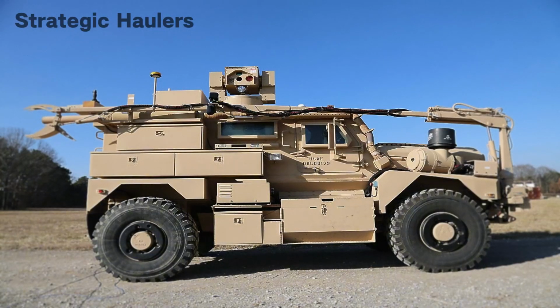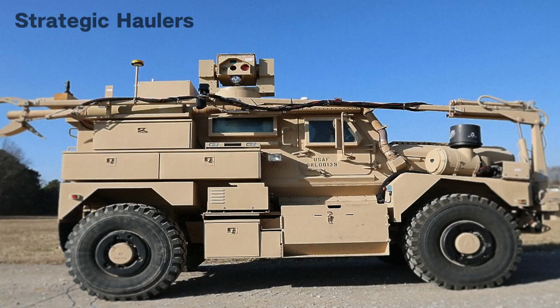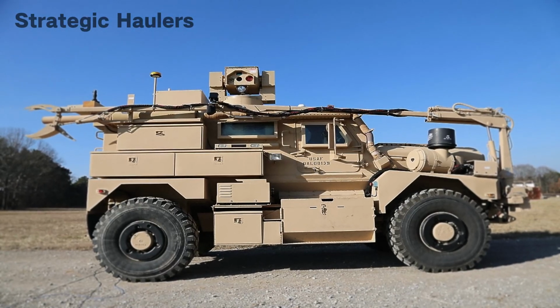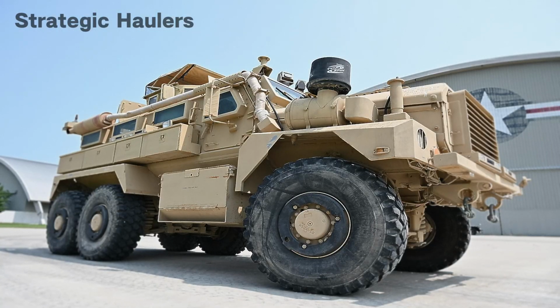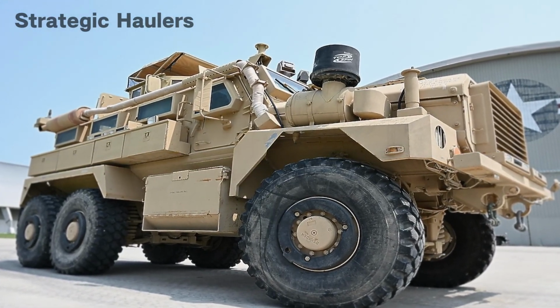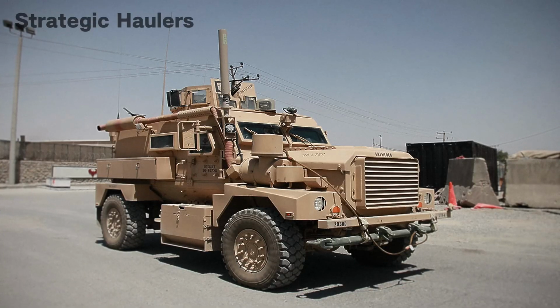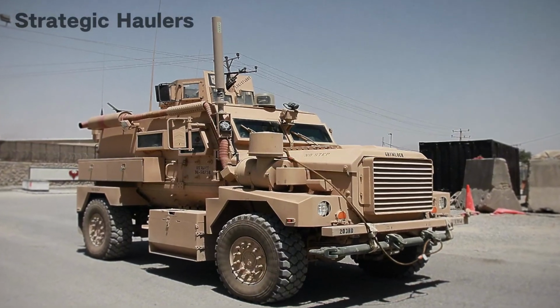Mechanics faced a constant battle with fried alternators and drained batteries. The original 300-amp alternators were simply too small for the Christmas tree of electronics required for a combat patrol. Upgrades to 570-amp alternators were implemented, but the intense heat in the engine bay often cooked these components regardless.